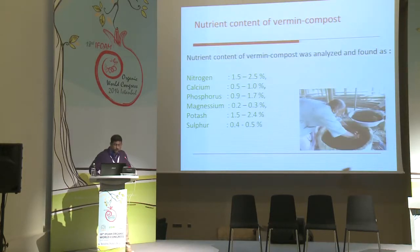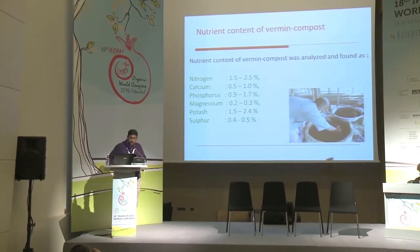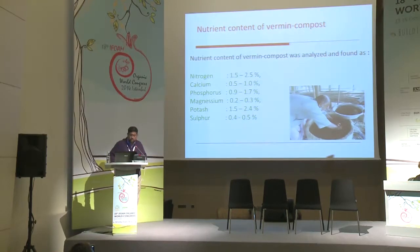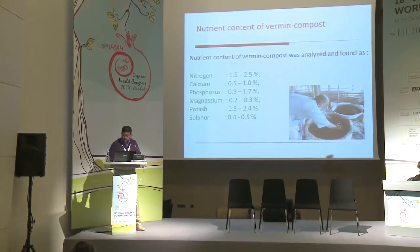We found that the quality of farming compost is really good, though the nutrient content differs. In general, nitrogen is 1.5 to 2.5%, calcium 0.5 to 1%, phosphorus 0.9 to 1.7%, magnesium 0.2 to 0.3%, potassium 1.5 to 2.4%, and sulfur 0.4 to 0.5%, but sometimes it doesn't rise.